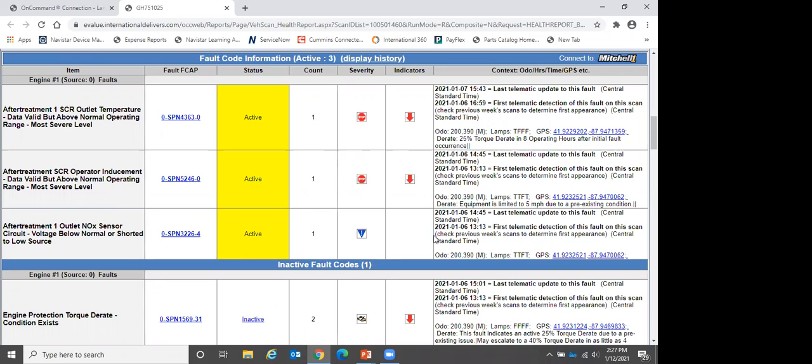And then some contextual information about when did we first see the problem? When did we last see it get reported? How has it been updating? And what's happening in the background? I mentioned it's our reliability and quality working with Cummins and all those other tier 1 suppliers. These faults would be present plugging in a laptop, plugging in a handheld, however we did that scan, right?